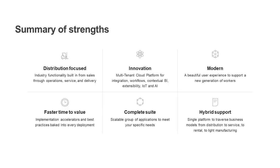In summary, the strengths of the Infor Cloud Suite are that it is distribution focused with industry functionality built in. It delivers innovation with our multi tenant cloud platform for integrations, workflows, business intelligence, extensibility, the Internet of Things, and artificial intelligence. It's built with a modern, beautiful user experience to support a new generation of workers.